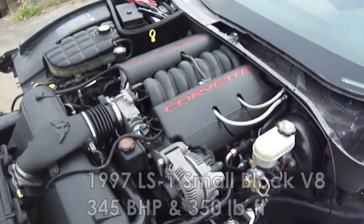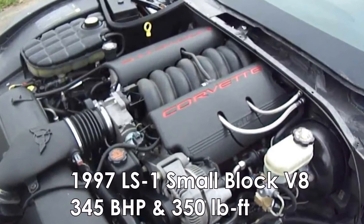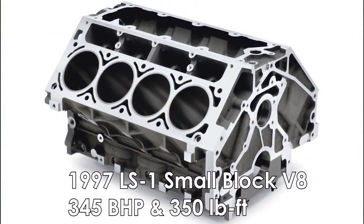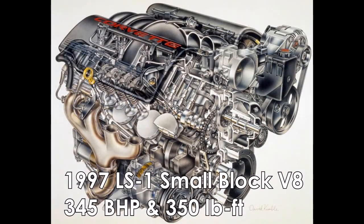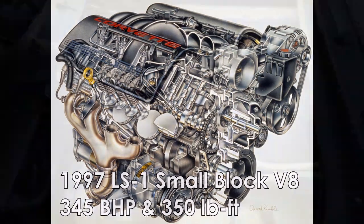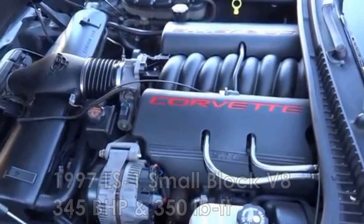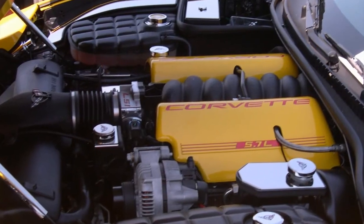Also introduced with the C5 was GM's new LS1 small block V8. The 3rd generation small block V8 was completely redesigned, and now all aluminum. It featured a distributor-less ignition system and a new firing order. It was initially rated at 345 bhp and 350 foot-pounds of torque, but was increased to 350 bhp in the 2001 edition.